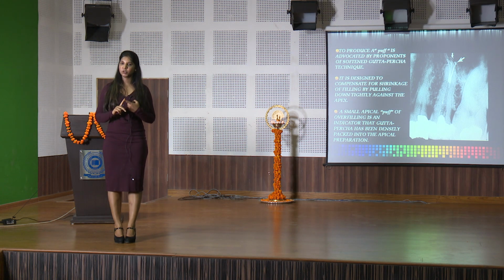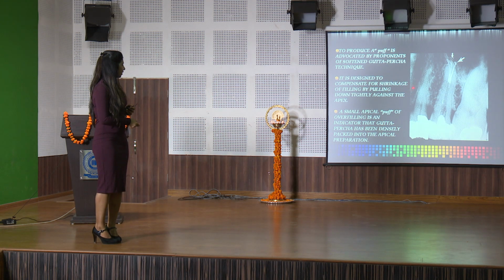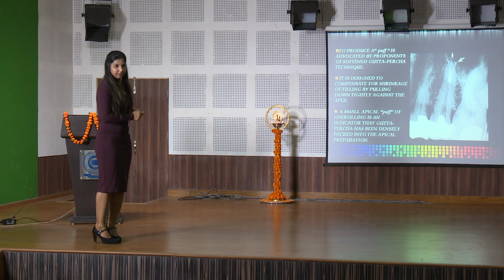So a puff has to be formed only if you're using a softened gutta percha technique, because with the softened gutta percha technique, when it sets, it is supposed to shrink, so that it will shrink and pull down tightly against the apex, and you get a filling like this.